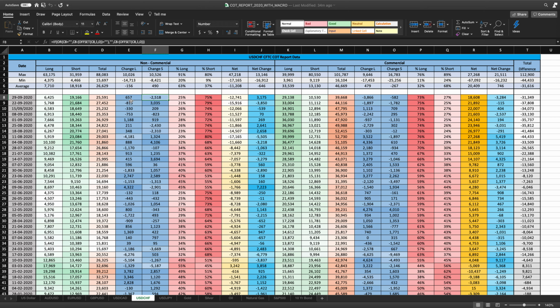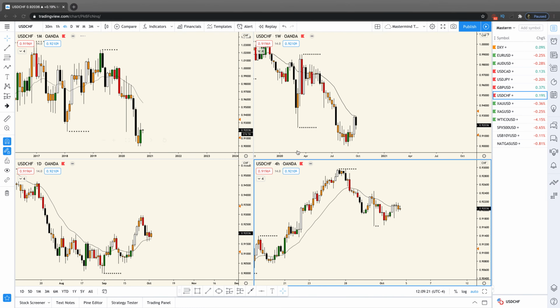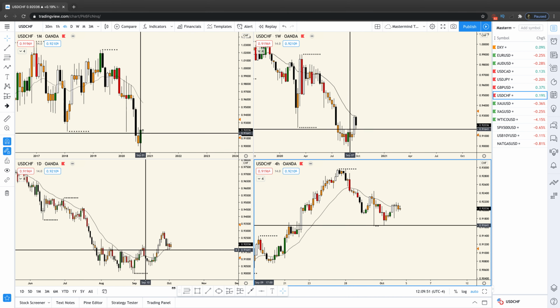They did take off some shorts, but they even added some longs as well. So maybe we're going to see a shift towards this type of coloration where it's pretty even instead of huge imbalances like that. But overall, I'm still looking to go short on this pair.